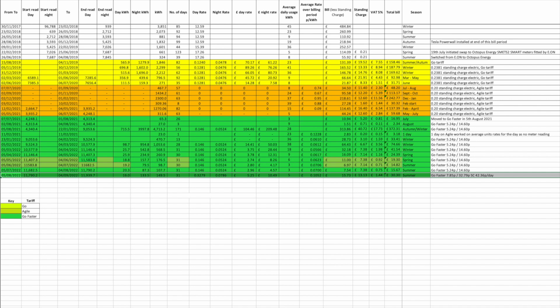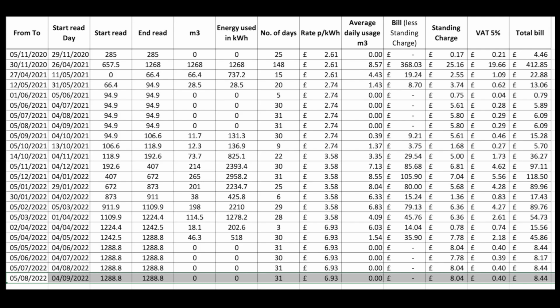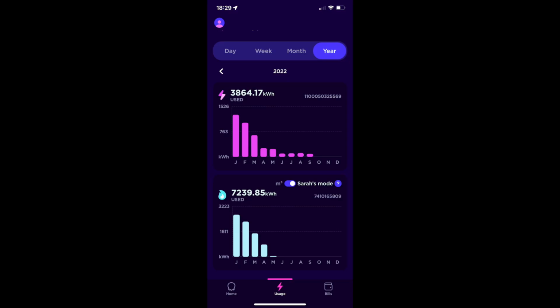So you can see our historic data as well. If you want to pause that and have a look at it, please do. And the same for gas. And this is a quick snapshot from our Octopus app for the year so far.